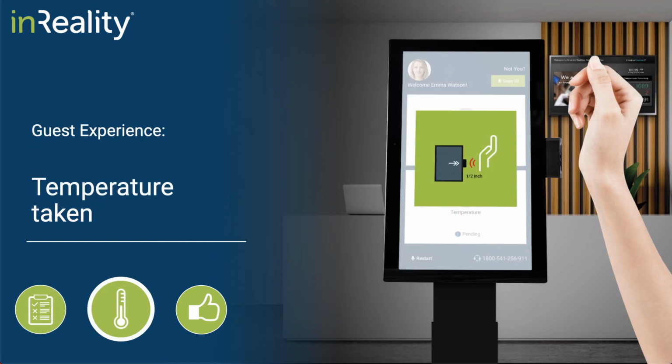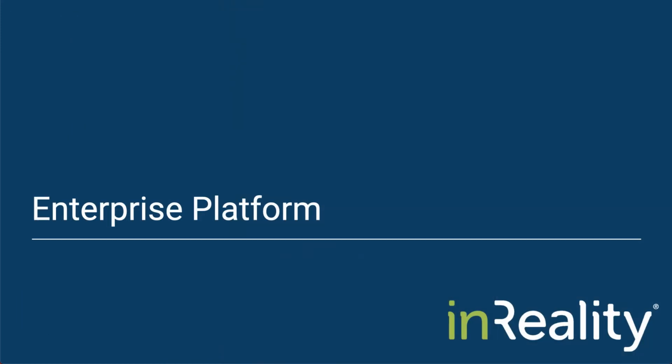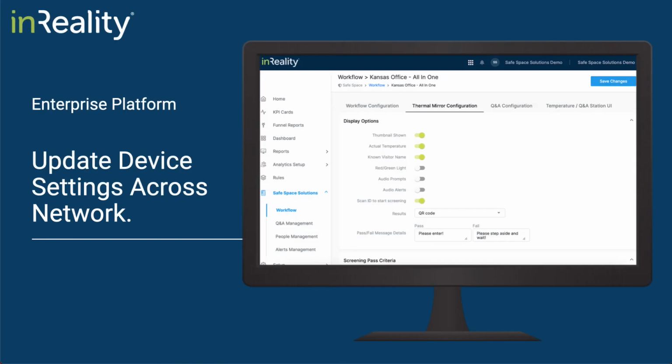And again, after the questions are answered, the guide will show them where to position their wrist, do the quick countdown, and capture the temperature. And then log all the information for reporting and issue the same type of pass, either printed or on the mobile device. The key behind the hardware is the enterprise-grade platform that's scalable.